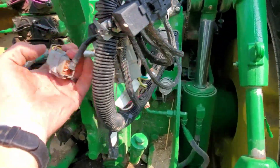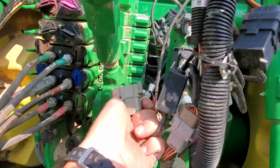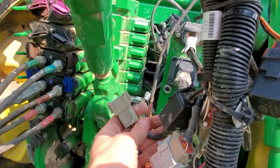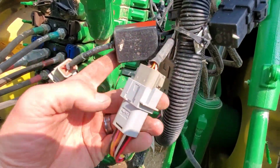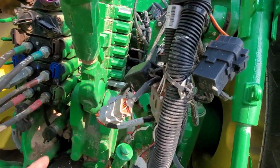And what else do we got? This one here, we've got to find the matching connector. That is for the joystick controls, which I believe is this one. Oh, that one needs sprayed off.